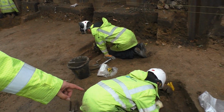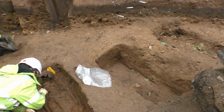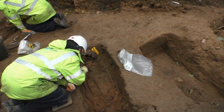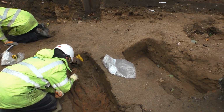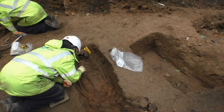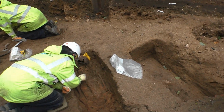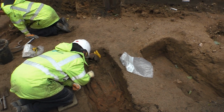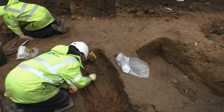So you can see you've got this one here, 1, 2, 3, all very similar grave cuts. In fact, they're very standard rectangular graves, with sharp edges and cut, and look like they've all been cut at the same time. It'd be interesting to see if you could relate them together and how they actually form. But they're also a very discrete patch of burials. There's not a lot of intercutting in these ones.